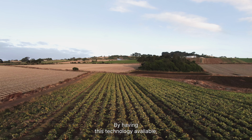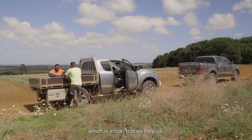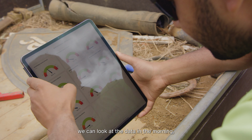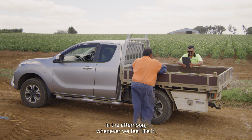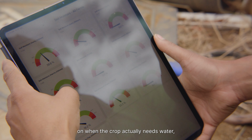By having this technology available and with the ease of installation, which is a tick, it does help us because now it's in real time. We can look at the data in the morning, in the afternoon, whenever we feel like it, and we can make some real decisions on when the crop actually needs water and how much water it needs.